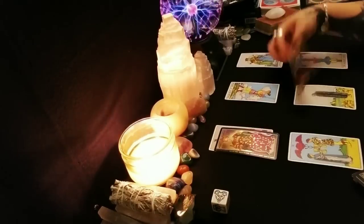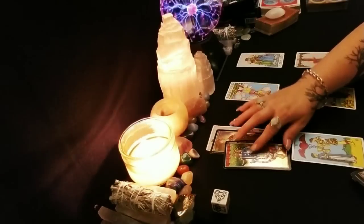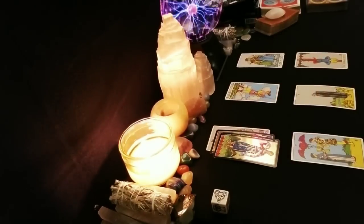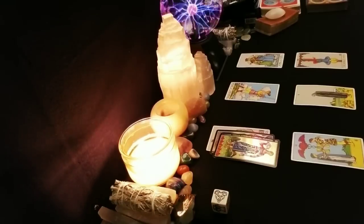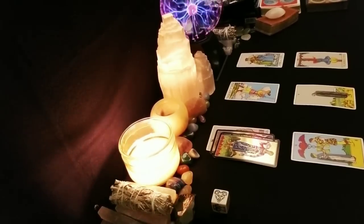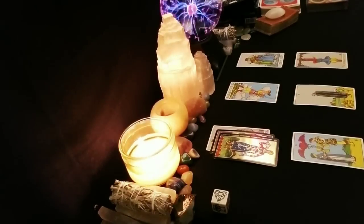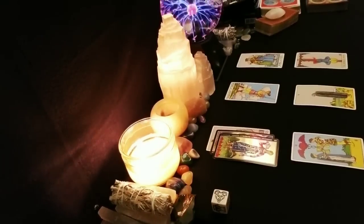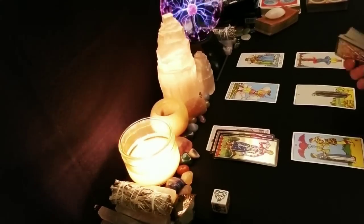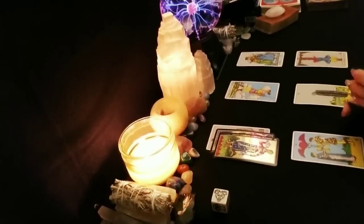We do have Temperance in the reverse. What am I feeling about this Temperance? I feel like you or them or somebody could be over-compromising, but there's a lack of balance in this situation. Also, it could involve a Sagittarius. Clarify Temperance in the reverse, please.